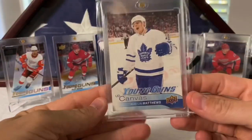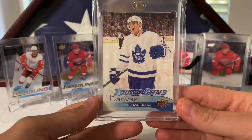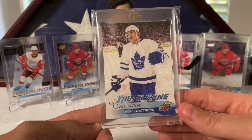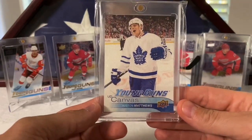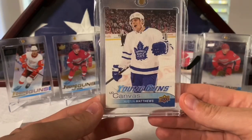So, all right, number 6, we got an Auston Matthews Young Gun canvas. I pulled this out of a hanger box. It was like a repack box that I got at Target. For all my Canadian viewers, Target's basically like Walmart, except a little bit nicer. But yeah, so pretty awesome.